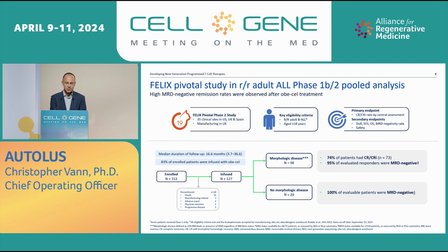At the ASH meeting at the end of last year, we presented pooled data from the phase 1b and phase 2 cohorts from this study. I'm going to share some of this data on the next few slides. In the bottom panel of this slide, you can see that 83% of the enrolled patients were infused with Obel, and these patients were heavily pretreated adult BLL patients, many of which had received prior bone marrow transplants.